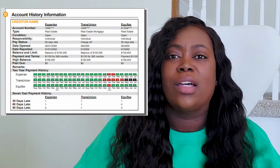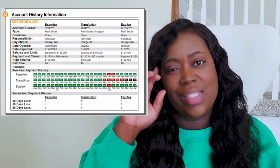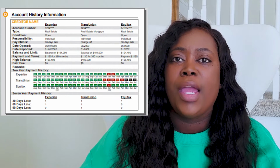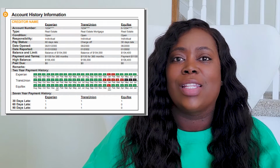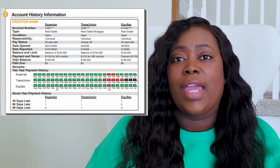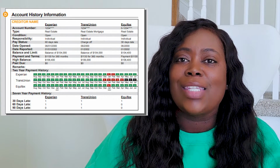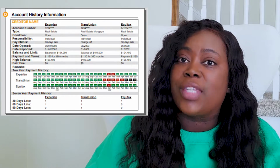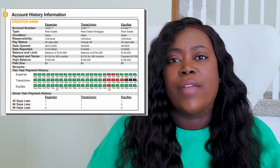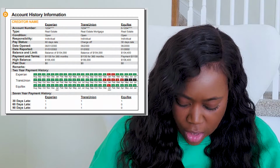So I want to go back up to section D and spend a little bit more time here, because this is probably where you're going to spend most of your time reviewing your credit report. You want to review the accounts listed really closely. Say it's a credit card, make sure it is reporting the correct balances and the limits. The creditors' names are correct. The type of account it is says a revolving account, but it's reporting as an installment. You want to make sure that those things are correct.